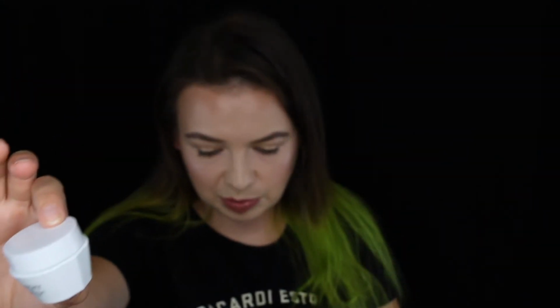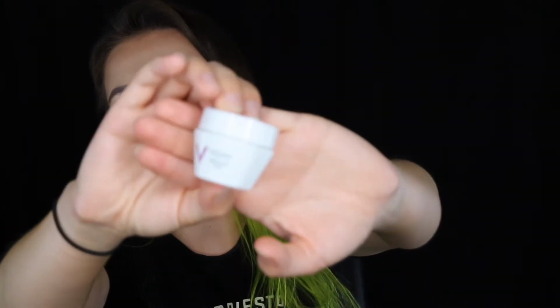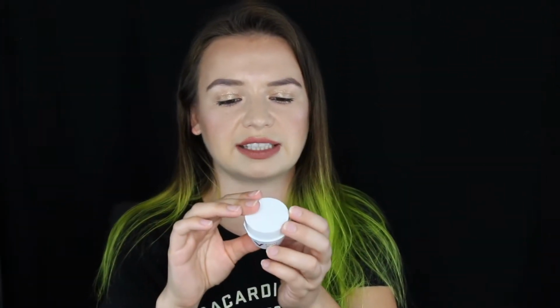This Vichy, it's the same brand as before. Vichy Idealia Nuit Cream. It's a moisturizer for nighttime. I really hated this. Definitely would not recommend, will not repurchase. I thought it was really sticky. I don't remember it doing anything particular for my skin, and I hated the fragrance.